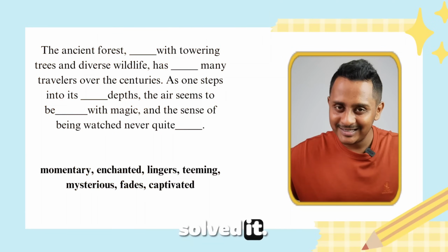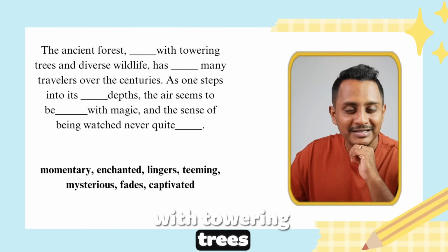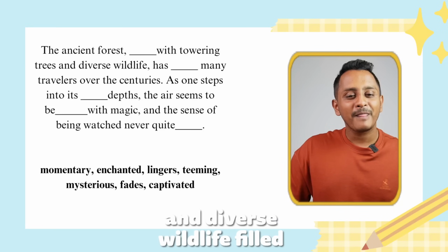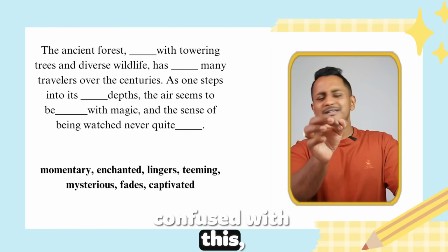I really hope you have solved it. Let's understand how to do it with collocations. The ancient forest, dashed with towering trees and diverse wildlife. Filled with towering trees and diverse wildlife. If you're getting confused with this, leave it empty and continue.